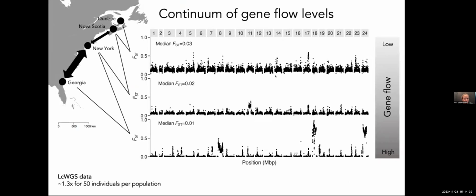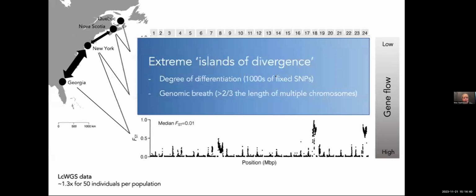So if we bring the rest of the data in here, we can also see that the patterns of outliers, of what looks different from the rest of the genome-wide pattern, vary across latitude. And what particularly jumps out are these big blocks of extreme islands of divergence, where we see very large blocks of 3 different chromosomes that show highly elevated differentiation compared to the rest. So I think now, as we're starting to be able to do whole genome sequencing on any organism, these kinds of islands of divergence often pop up.